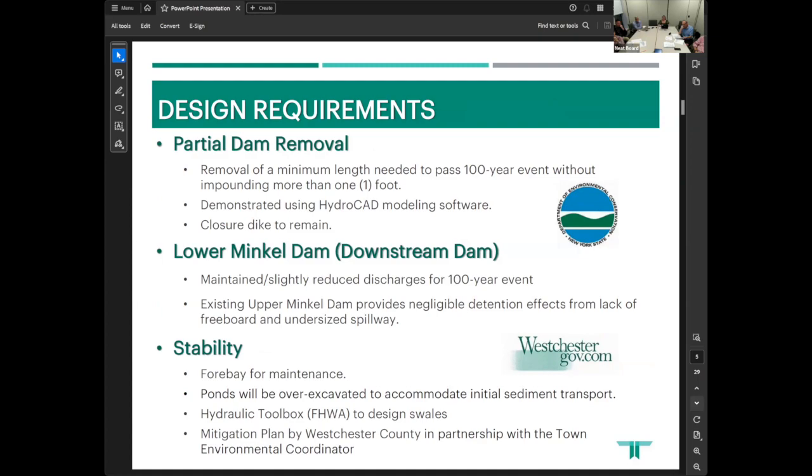Hi, good evening. First, I'm just going to go over what drove the design of the decommissioning impoundment area once it was decided to decommission. For a partial dam removal in New York State under DEC, for it to be considered decommissioned, you'd have to remove enough of the length of the dam such that you can pass the 100-year storm without impounding more than 1 foot behind the dam. So we used HydroCAD modeling software to determine what amount of dam we would need to remove to achieve that.